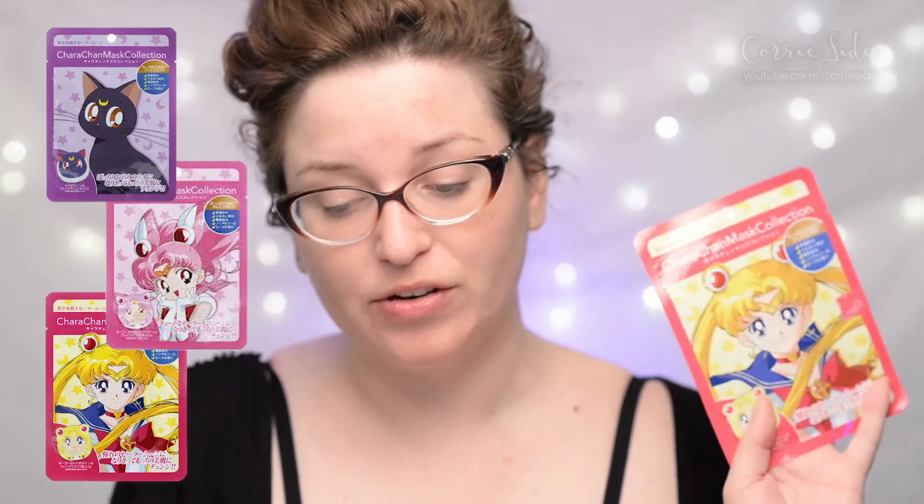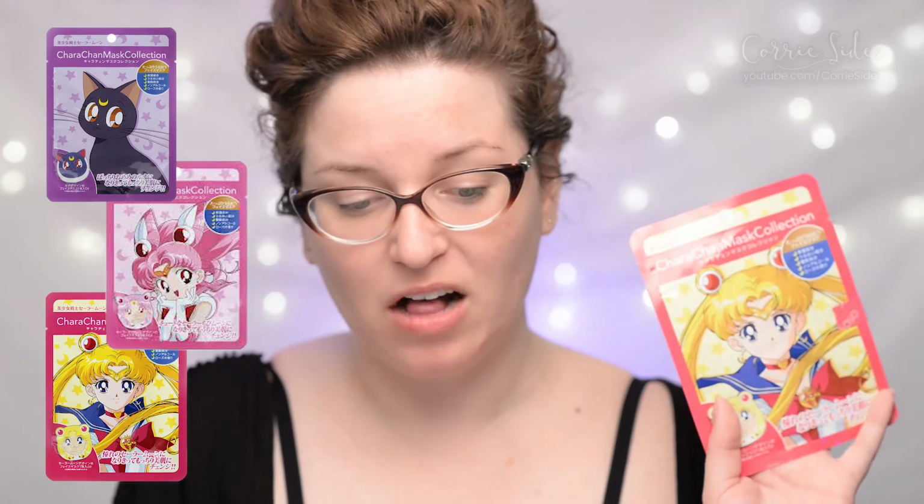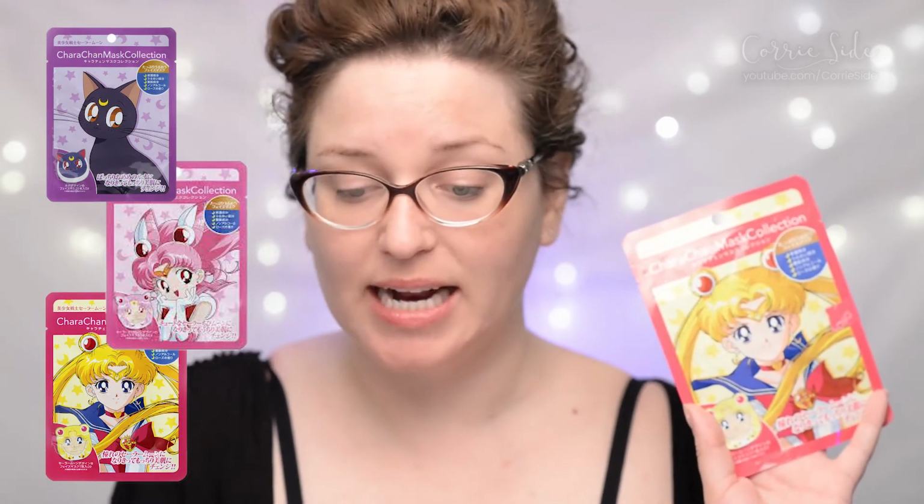So on Yes Style, they had a little bit of a write-up on it. And it does say the sheet comes in Sailor Moon pattern, Chibi Moon or Luna. And it's an alcohol-free formula containing alpha-arbutin, collagen, daisy extract, and sage to moisturize and condition the skin with a rose scent. Creer Beauty belongs to Bandai, the toy, anime, and video company in Japan. And I guess they do random collections for different animes. There's our introduction to Creer Beauty and Sasa Beauty. Let's try out this CharaChan mask.